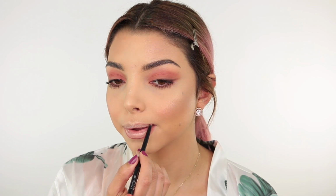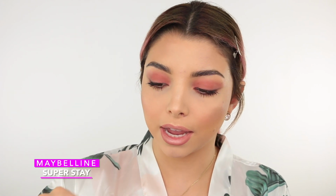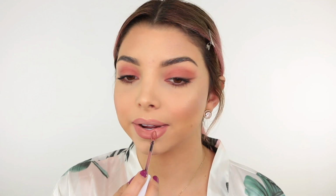And for lips, I am going to be using the Purely Nude 110 lip liner from Maybelline. And for lipstick, I'm going to be using this one from Maybelline, the Super Stay, in the shade Seductress. One of my favorite shades. So nice.